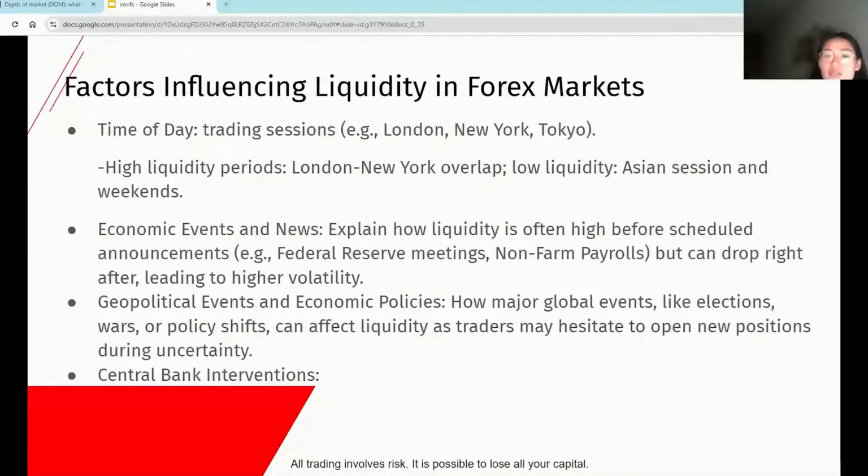Now that brings us to some of the main factors that influence liquidity in the Forex market specifically. Liquidity, as we know, can vary significantly throughout the day and in response to certain events. Understanding these variations can help us make better trading decisions. The first thing is time of day.